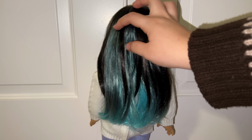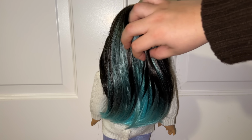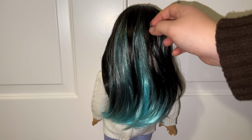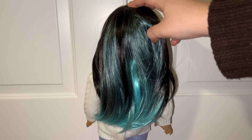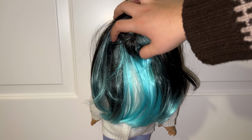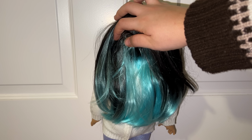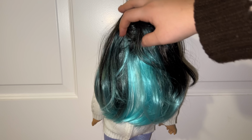But for the most part, I would say the top part of her hair is black, and then the deeper you go into the layers, you start to get more and more blue. So here, if I spread the top layer out, we get an even amount of blue and black. And then if we go all the way down, we get down to just straight up blue hair with some short black pieces sewn into her wig cap as well. So that way it looks normal when you go ahead and try to put her hair in braids.